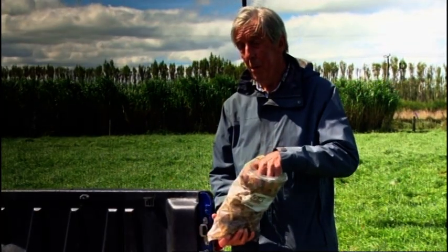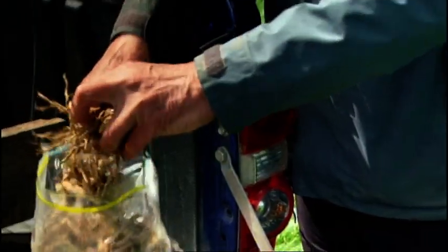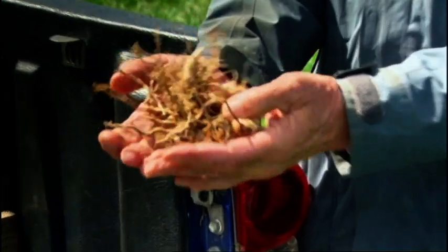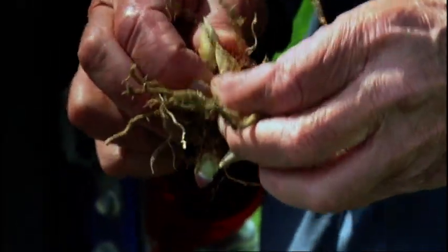The rhizome itself can be like 2 footballs in size, but we can take all these shoots off it, and each one of these pieces has lots of little buds on it, and each of these buds will be a new miscanthus plant.